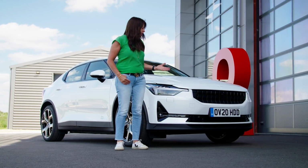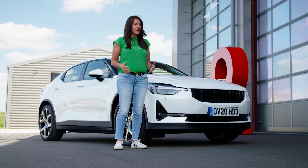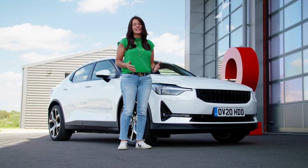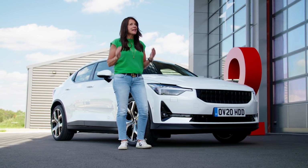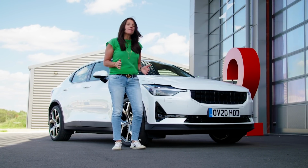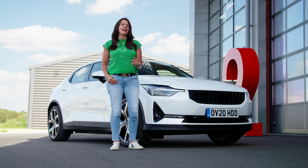You know, as I said at the top, I'm blown away by it. I think it's fantastic. You know, if electric cars are coming on in leaps and bounds like this, then I think the future is really exciting. So, back to the question, is it as good as a Tesla? Well, I'm not going to tell you the answer. You're going to have to wait to watch our twin test to get that one answered.